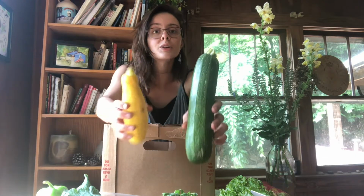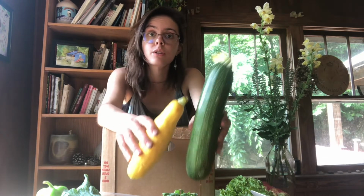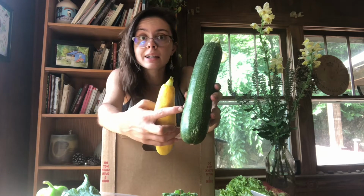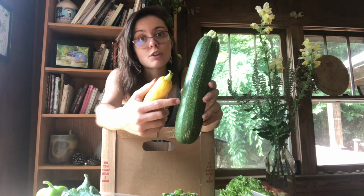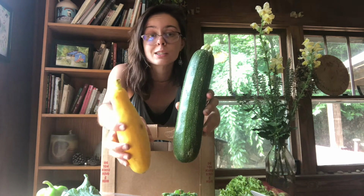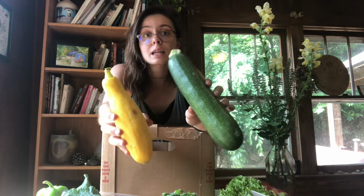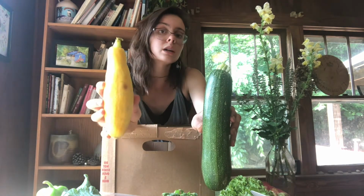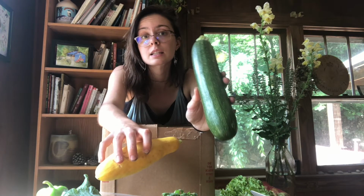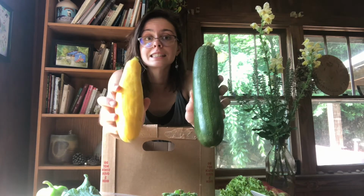I have a zucchini and a yellow squash. Both of these are types of summer squash, so they're squash that are grown in the summer and that have a soft rind, so you could pierce this with your fingernail, whereas you can't really do that with a hard squash, a winter squash like an acorn squash. You'll hear this one most commonly referred to as just summer squash or yellow squash, and then this one is zucchini.